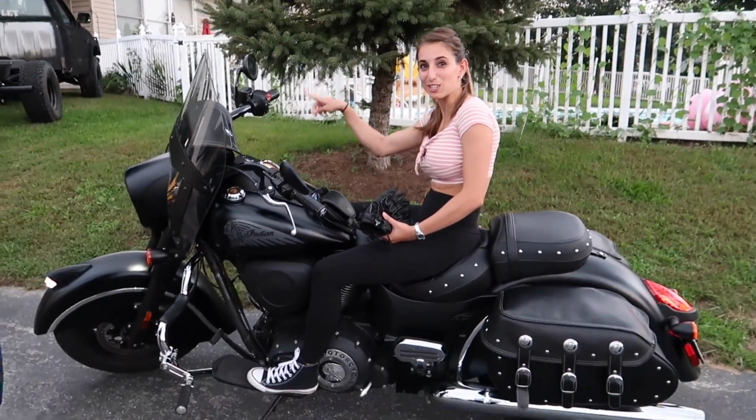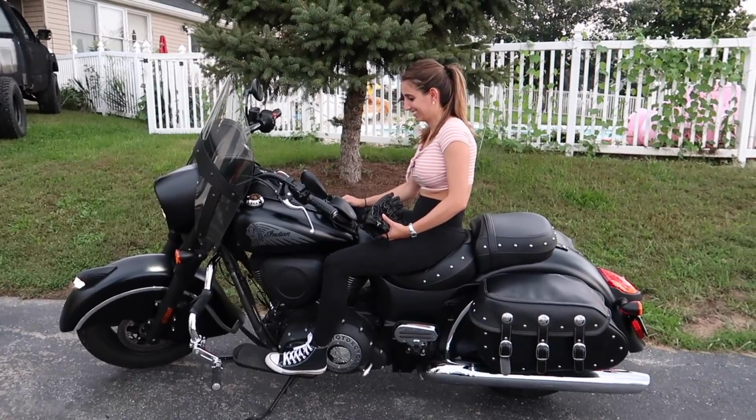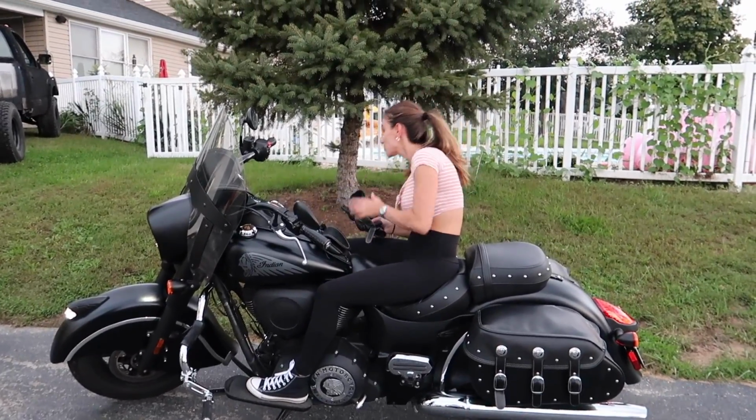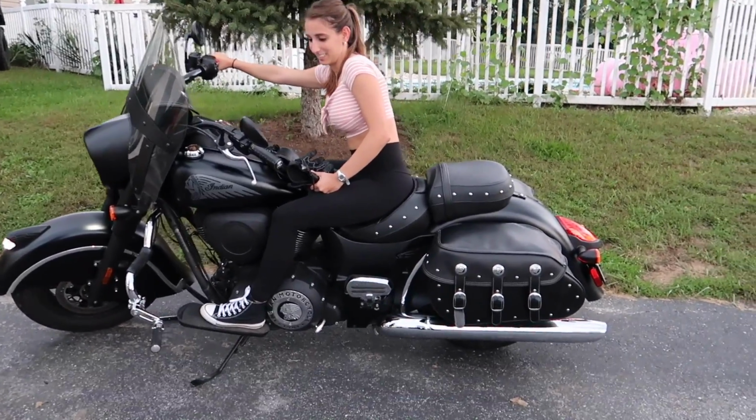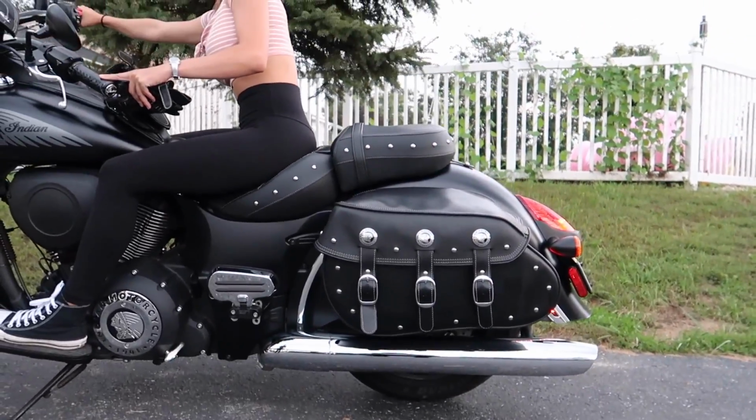Wow. It's like a car. That's like a Cadillac, dude. You look good on there, Teens. Look, she can't even reach the handlebars. The manager hates when you start up bikes. It's got leather. Give it a little rev for us.